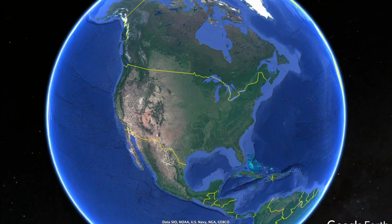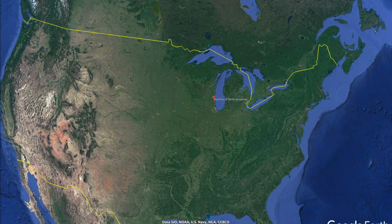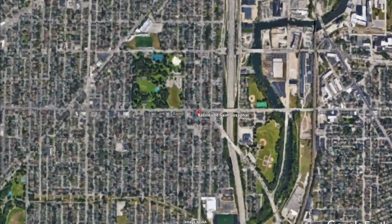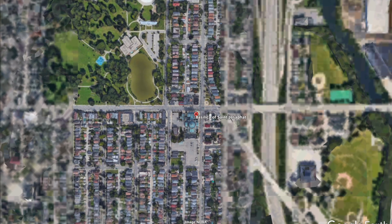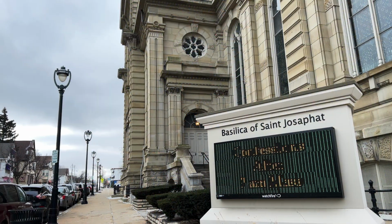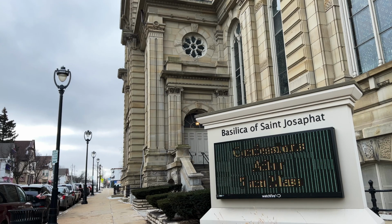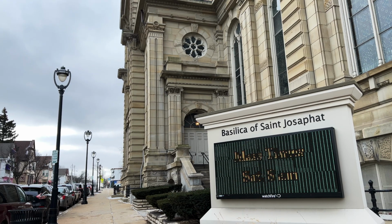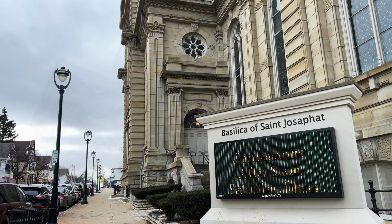The Basilica of St. Josaphat is located on the South Side of Milwaukee in the historic Lincoln Village neighborhood. It's an excellent example of the Polish cathedral style and part of the Milwaukee skyline easily seen from Interstate 94. It's remarkable, one of the most beautiful churches in America and the largest church in Milwaukee, Wisconsin.